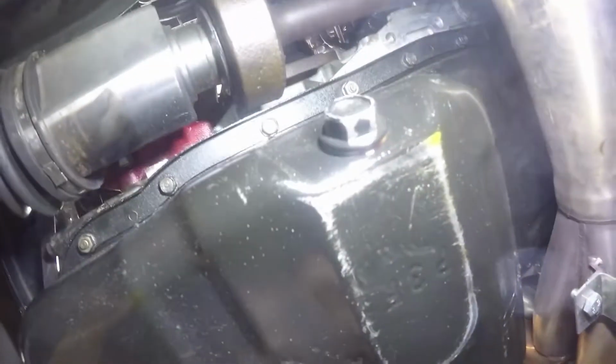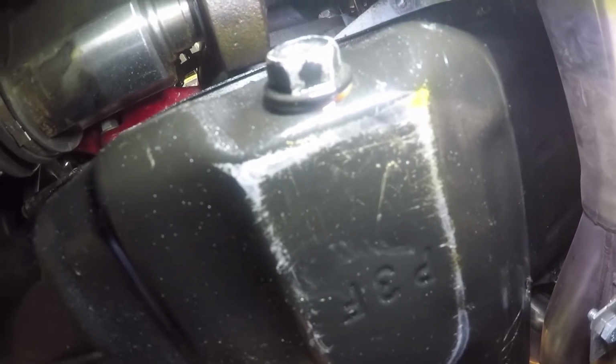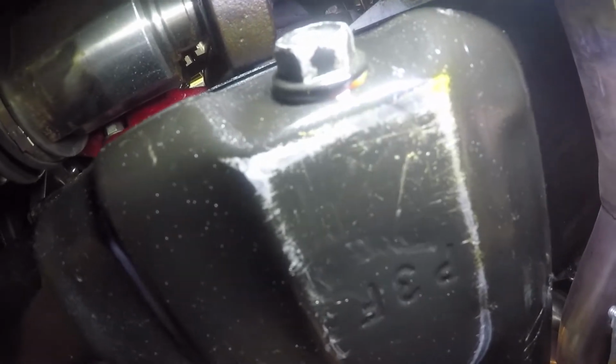So the first leak that I found was right here on the oil drain plug. I don't know if you can see it. I'm trying to shine the light to where you can see it, but right there on the oil drain plug, you can see a little drop of oil. So I'm probably just gonna end up getting a whole new drain plug to get rid of that.